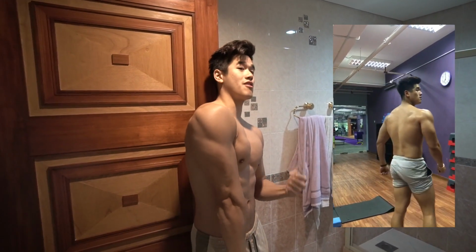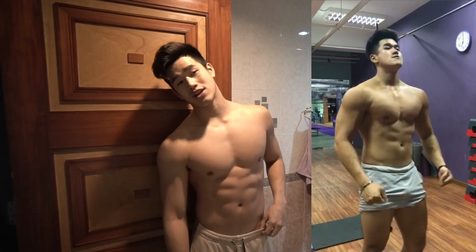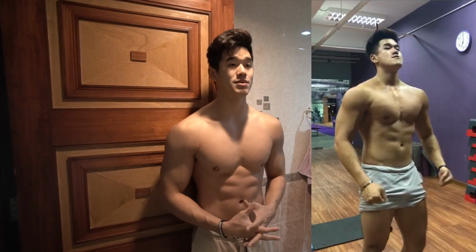A lot leaner. Progress is not as fast as I want it to be, but that's okay, guys. Along the way you will have some roadblocks here and there, and the most important thing is to keep your focus and consistency.